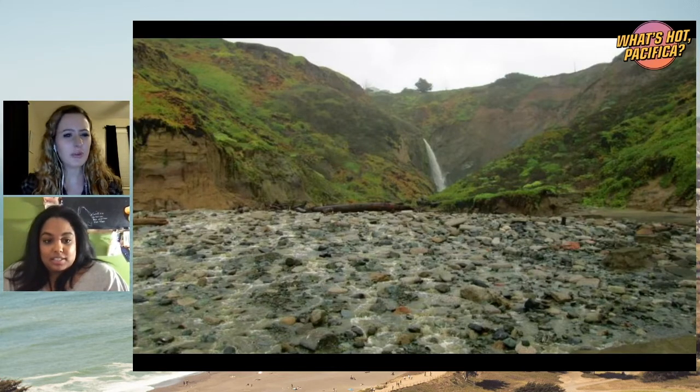So have you ever been to a waterfall, Raina? I haven't, and I want to. Maybe I'll go to this one. I know. We should plan a weekend, like a little hiking trip, and go to this one. That sounds awesome. So, Pacifica's Secret Waterfall. You're up.